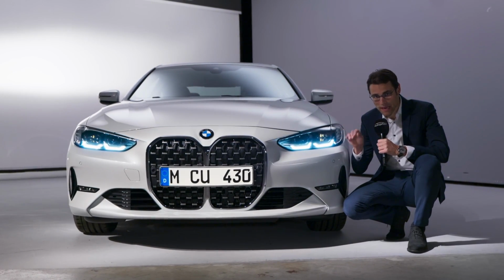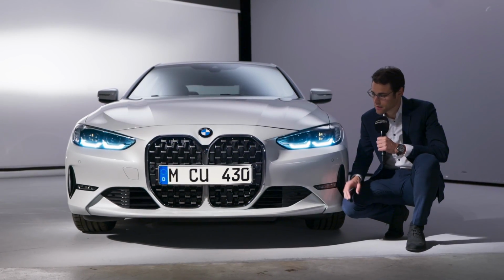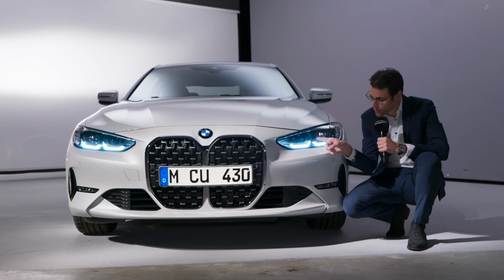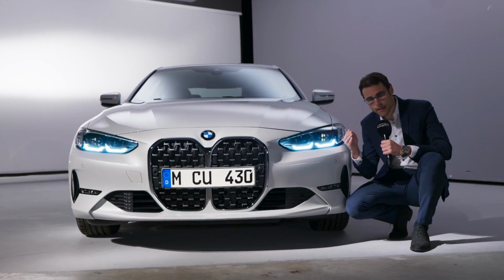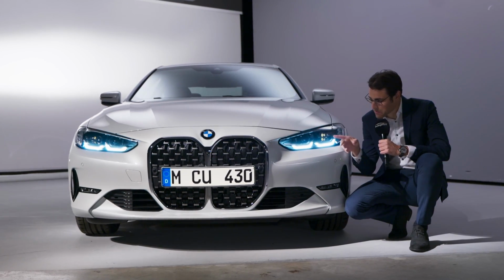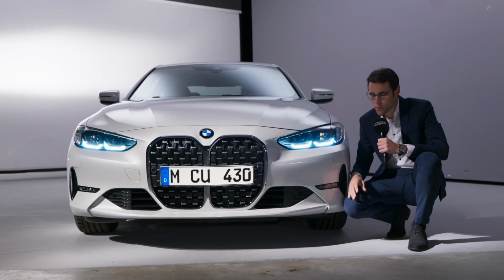These are the base standard LED headlamps, and you can see that the daytime running light is a little bit different, it just has this slight U form, whereas the optional adaptive LED with laser light goes around here a little bit more in the daytime running light, but I think this also works very well visually.